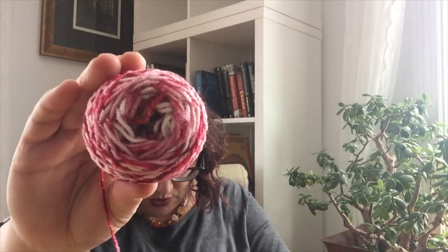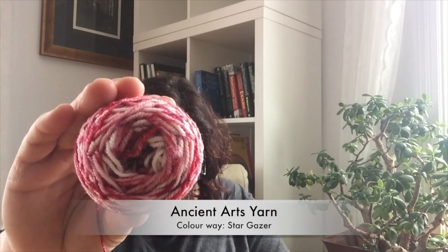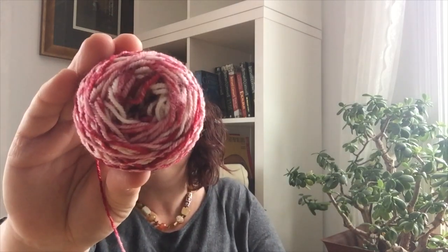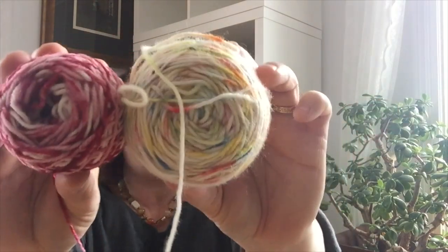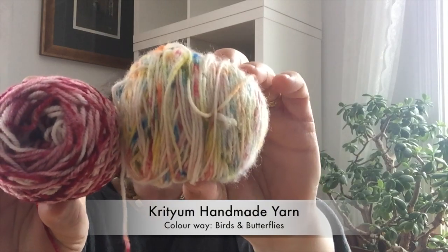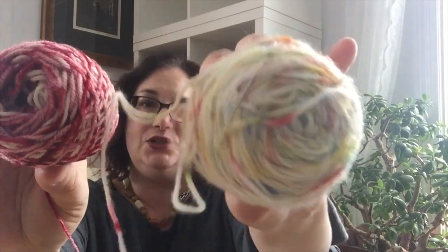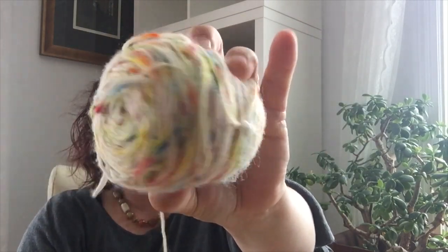So right at the moment, I've broken off with the Ancient Arts Lapis Lazuli. I'm finished with that. I'm still working on the Ancient Arts, what is that one called? I cannot remember. Let's see. Do I have it here? Yes, this is Stargazer. And then I have that paired with Critchium Handmade Birds and Butterflies colorway, which is gorgeous. This is going to be the final yarn in the shawl. So I'll be adding that in I think 5 or 6 more rows.